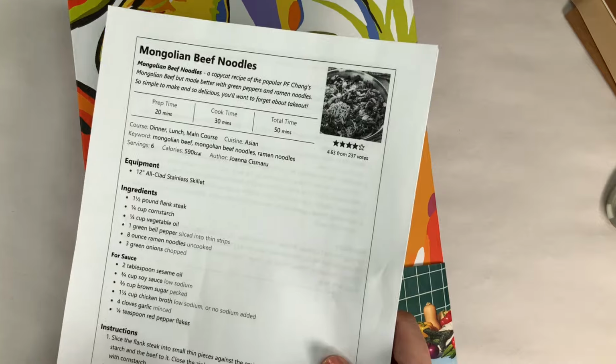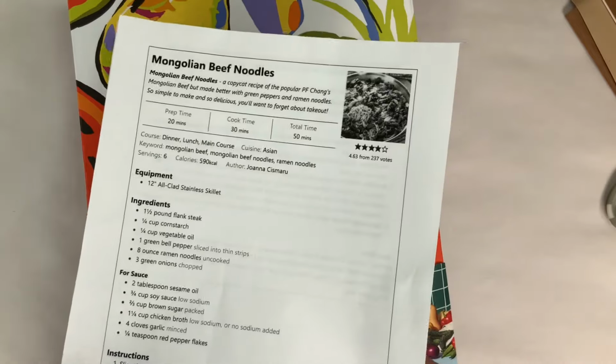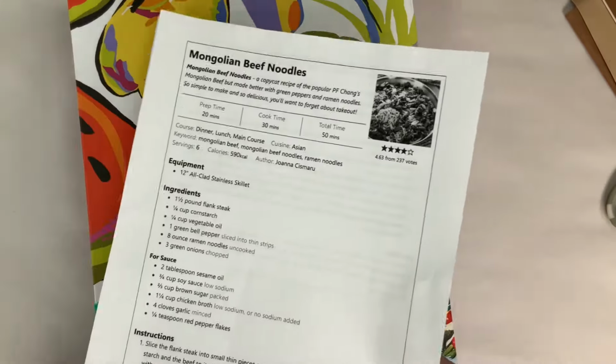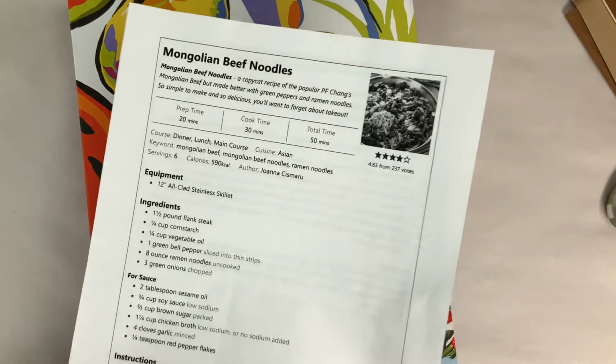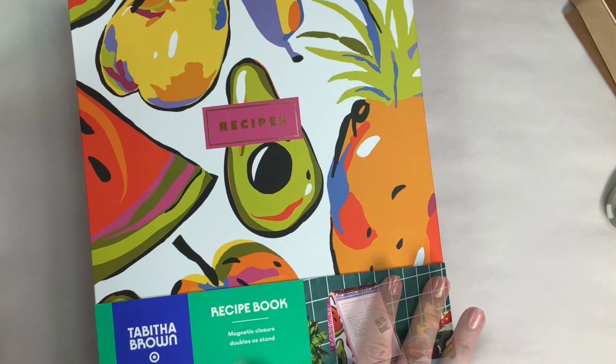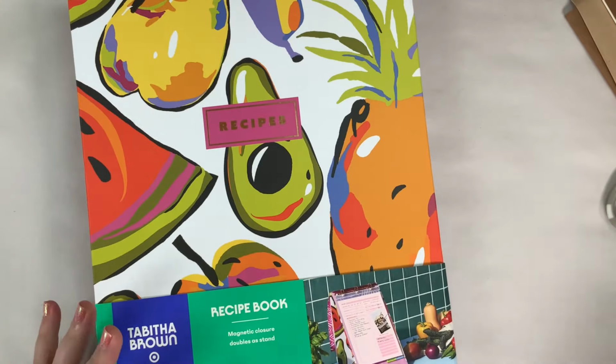But one of the difficult things about that is retaining those printed recipes. I obviously could just stick them in a folder, I could hole punch them, stick them in a binder, I could write them down in some of my recipe books that I have. There are lots of options to retain the recipes, but when I was at Target recently, I stumbled upon this recipe book and I thought that this might be a really good solution for my recipe arsenal for our weekly meals. So I decided to pick it up and share it with you guys.